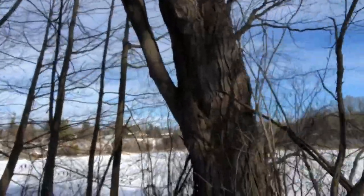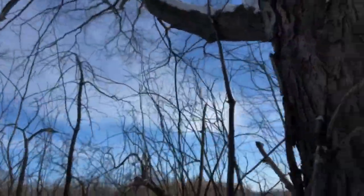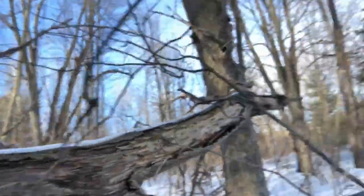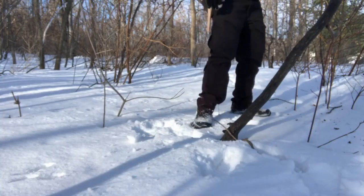Let's see if I have any other good branches like that. Don't have any good thick ones. No, I'm gonna have to cut a few down. Let's go find some. We'll find some good dead tree. Oh, and there's one up there.